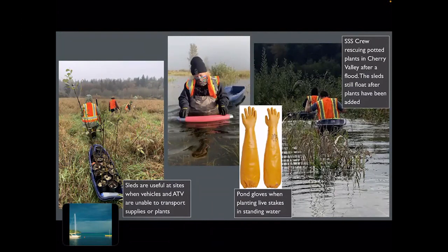And sleds, if you aren't using them for your planting, which I know a lot of people are at this point, if you aren't using them, start, because they come in handy almost all of the time. This picture on the right of the screen is not from our planting at Harris Creek, but we had to rescue some plants out at Cherry Valley after a flood. We had just staged them and it flooded, as you can see, up to the waist. And sleds float, and once you put plants in them, they continue to float. So it was kind of an invaluable investment for planting.